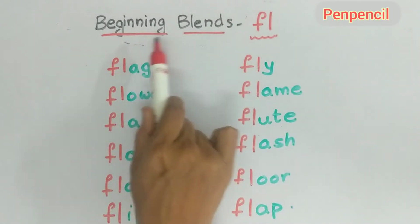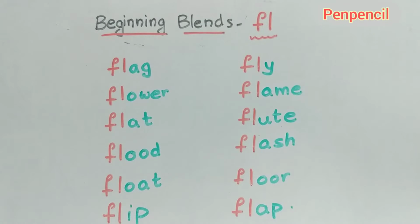Today we are learning FL sound words. FL, the beginning blend, is FL. What do we pronounce FL as? Fla. Fla. Combine two letters, we make a different sound and that is called FL. Fl. Fl.